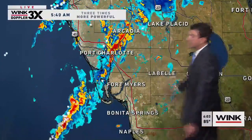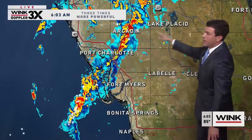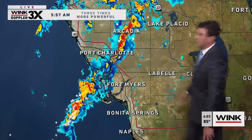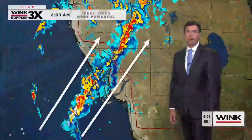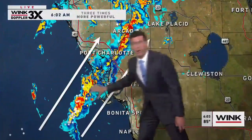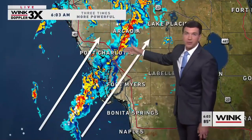We are still watching a decent amount of moderate to heavy rain. Arcadia, you are getting socked in with rain this morning. This is all going to skirt just west of Lake Placid. If you're watching from Port Charlotte and Punta Gorda, you may say, when's this rain going to stop? Unfortunately, it's not going to stop. The rain, the wind, gusty winds moving through anywhere from 40 to 50 miles per hour as the heavy rain moves in. But we call this training when we have showers and storms moving over one general location, and that's going to be the trend through the day today.